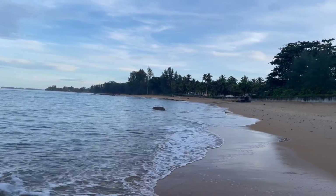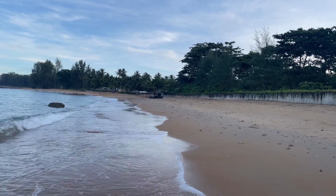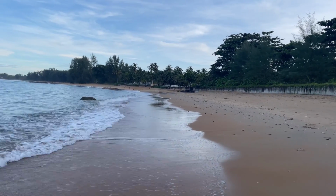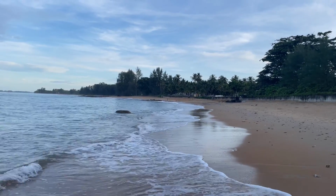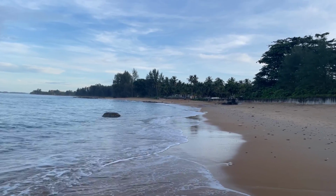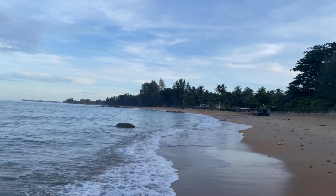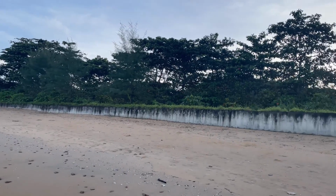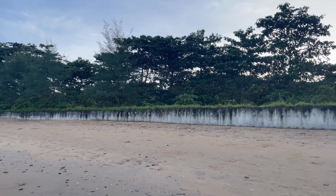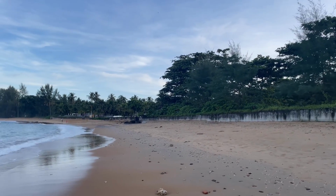I'll try to break out the drone and fly it over here also so you can get a visual of what this beach is like. Got a group of 4 out here on the beach this morning. And got a resort coming up. They built this seawall to keep any erosion down because there are quite a few nice resorts back behind here.